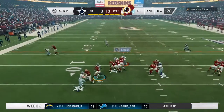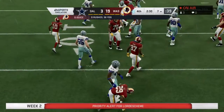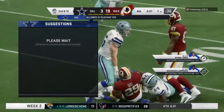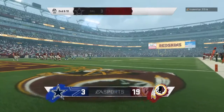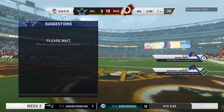They start on the ground with Geis, looking to find a lane, but he can't. Reined in at the line of scrimmage. Rashaan Evans out of Alabama had the tackle defensively. And they'll try to squeeze in one more play here before the 2-minute warning. 2 minutes left to play in this football game here on EA Sports.